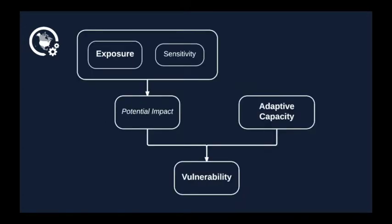So this is probably the most terminology heavy slide in the whole presentation, but it's an important one. I've been talking about exposure, which is an asset or a population that can be influenced by drought, heat waves, flooding, heavy precipitation. I don't remember all of the hazards that you all listed, but it's the sensitivity of each one of those assets or populations or resources that determines the potential impact. Exposure is the combination of assets and hazards, and sensitivity is a trait of that asset to that hazard that gives us an idea of potential impact.